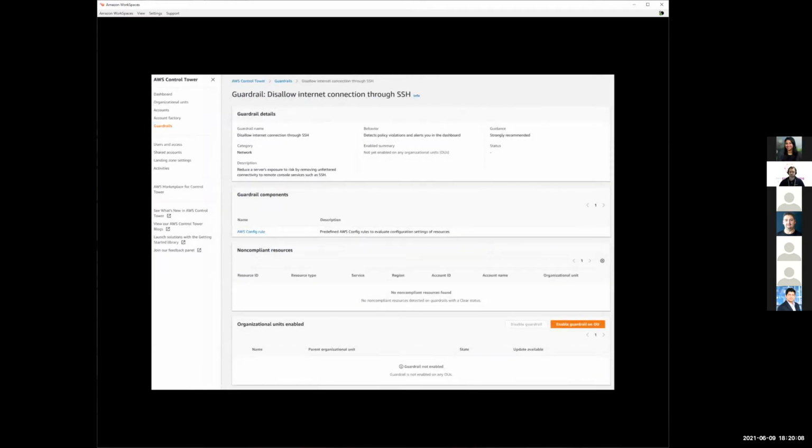This is one of my favorite guardrails as well. And the guidance here is strongly recommended. So you can simply disable SSH for internet access. So really powerful.